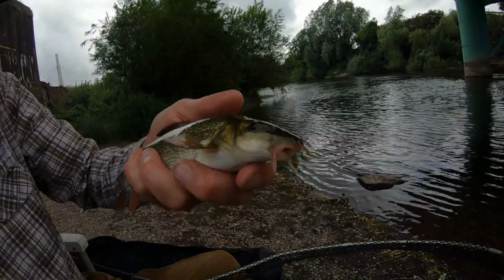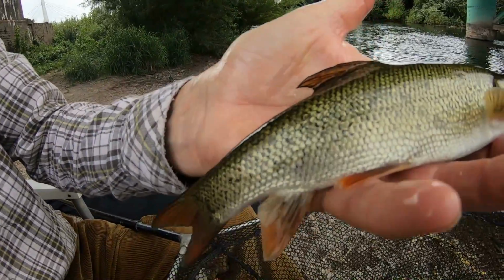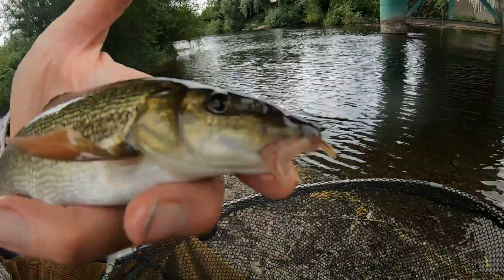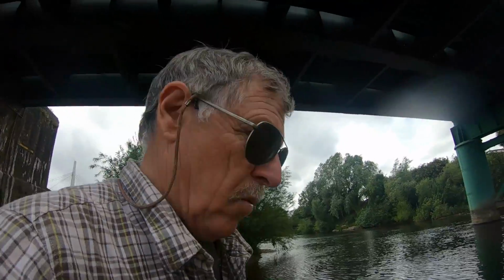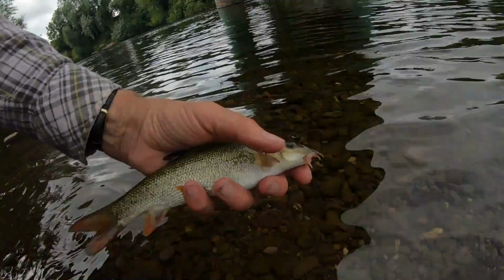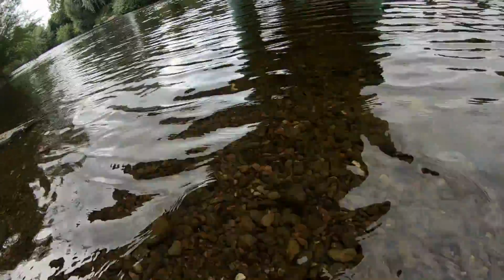This one may well be the smallest barbel I've ever caught. Is that not perfection? Look at that, on those tiny bits of luncheon meat. Absolutely perfect. Beautiful looking fish. So I say this camera only works when you point the lens at the face, so your sound will go on this, but look, there he goes. The smallest barbel in the world.